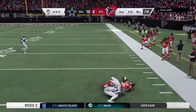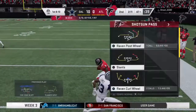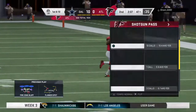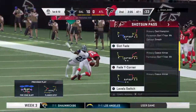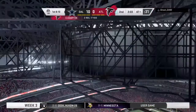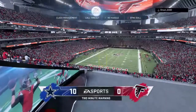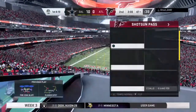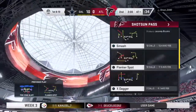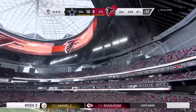Throwing right, and that's complete. And he'll be taken down, but not before he works it past the 50. A nice pickup there, 18 yards. First down, Falcons. First and 10 at the 47-yard line. We've hit the 2-minute mark of the first half. 10-0 is our score. Back-to-back good plays have them on the move on first down.